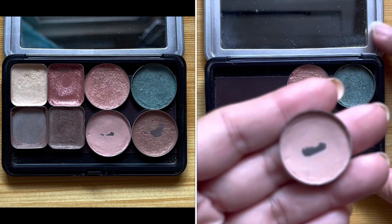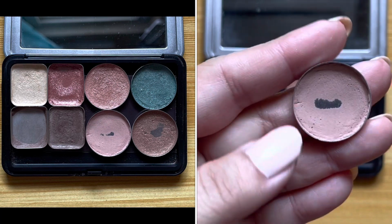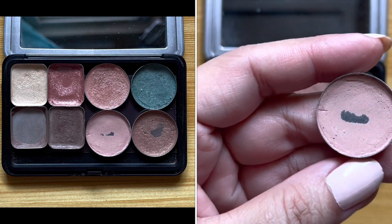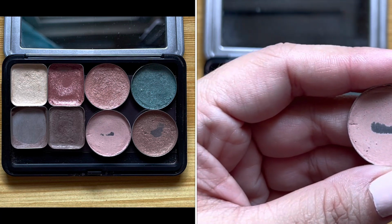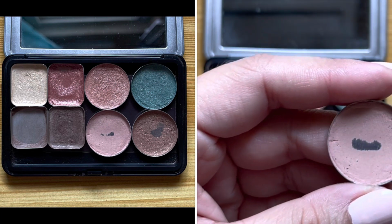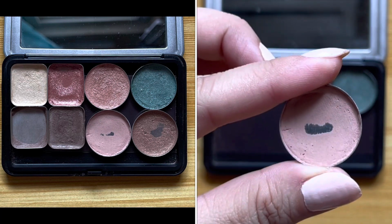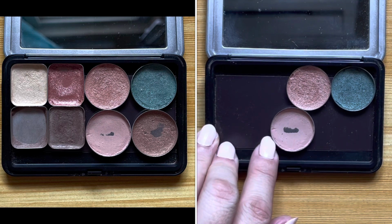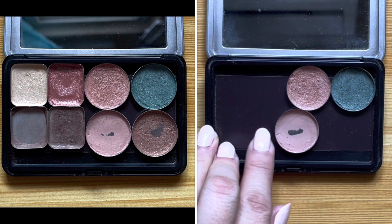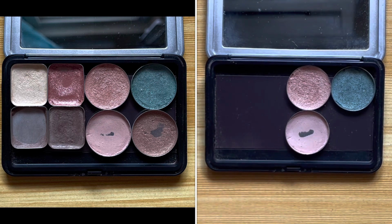It's a shade that I already hit pan on. I managed to expand the pan of this one. This is an eyeshadow from a Too Faced Sweet Chocolate Bar eyeshadow palette. And I think the shade name for this is Milk Choco. Since my last update, I've only used this 3 times. Total number of uses is 19.